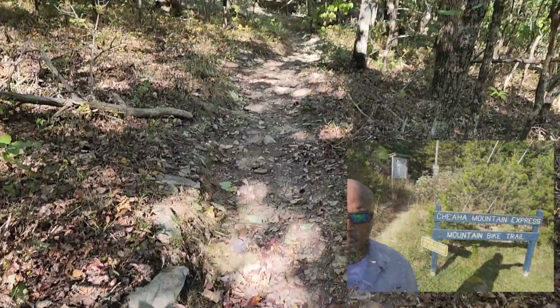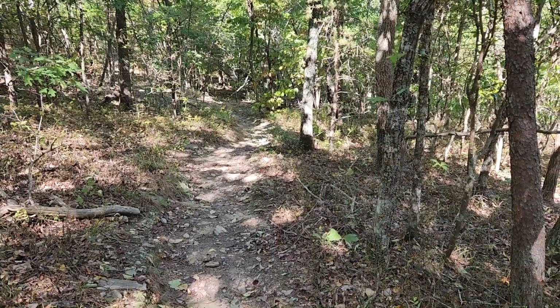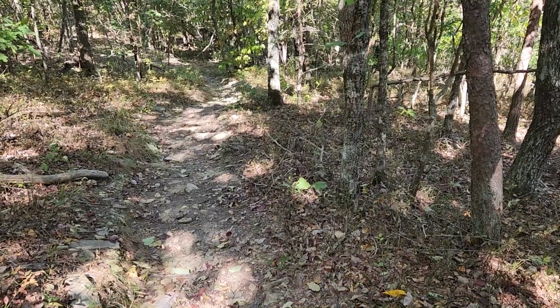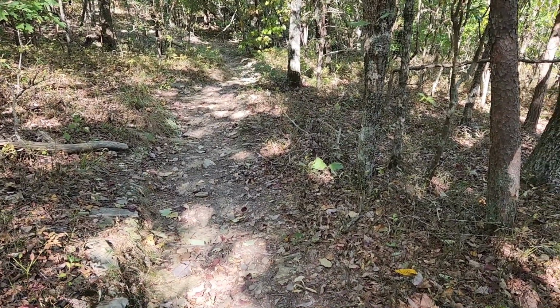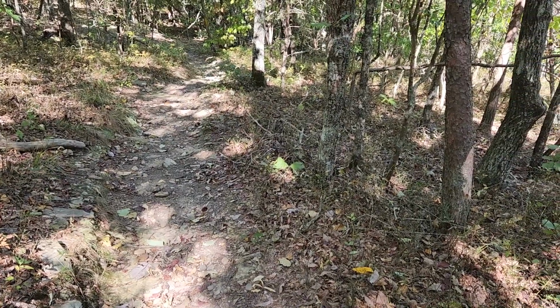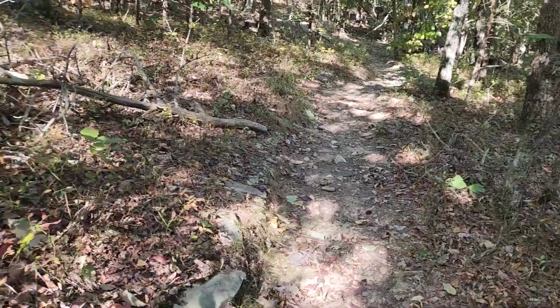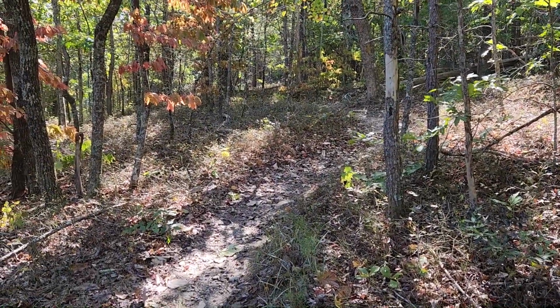This is the mountain bike trail. Now, I'm not sure if the camera can really show you this, but there's a significant, very high speed drop in elevation here, which would be very exciting, but it's treacherous. We got rocks, stuff jutting out in the middle of the trail.